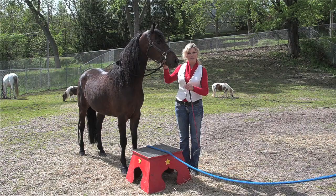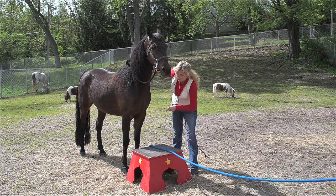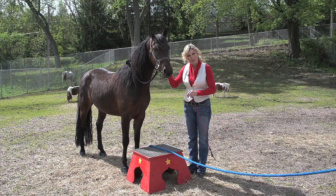Okay, we have our webbing halter and our reins on. And now we also have our hobble on the horse. We have a rope attached to a hobble right on his left front leg. That's going to help us in getting his feet up on the pedestal without having to reach down and put ourselves in an unsafe position.